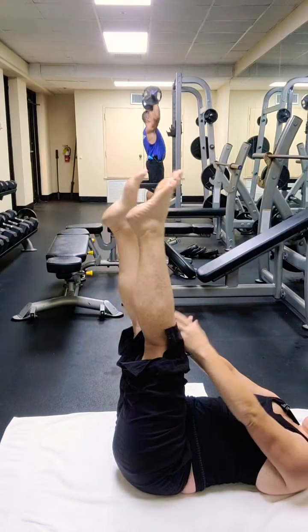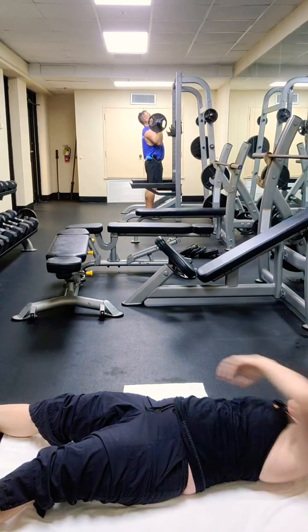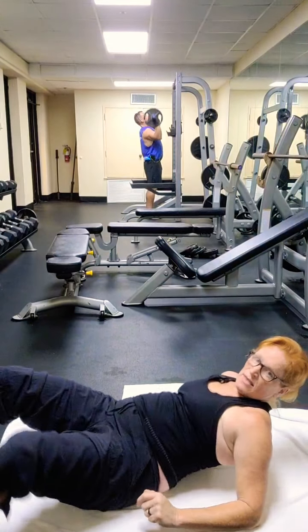And then let's go to quarter rolls. Take those arms out and reach across the midline of the body.